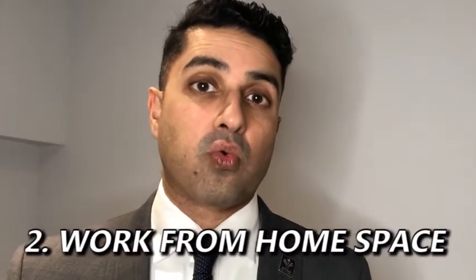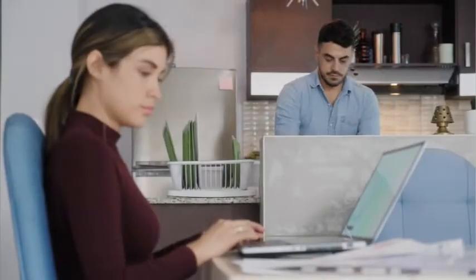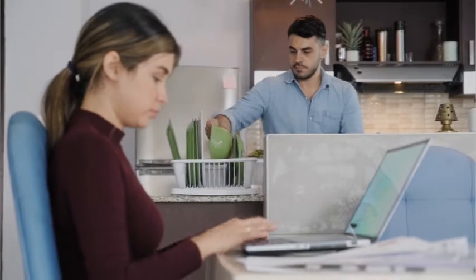Number 2, work from home space. Now this one probably isn't a shocker, but did you know that your home or condo doesn't necessarily need to have a dedicated conventional home office area to appeal to these work from home buyers? Did you know that folks in this segment of the market are really seeking homes with good lighting, okay, aesthetically pleasing backgrounds? After all, really the last thing that you want when you're on a Zoom call with your workplace is to be in a dimly lit corner in front of the same distracting background.